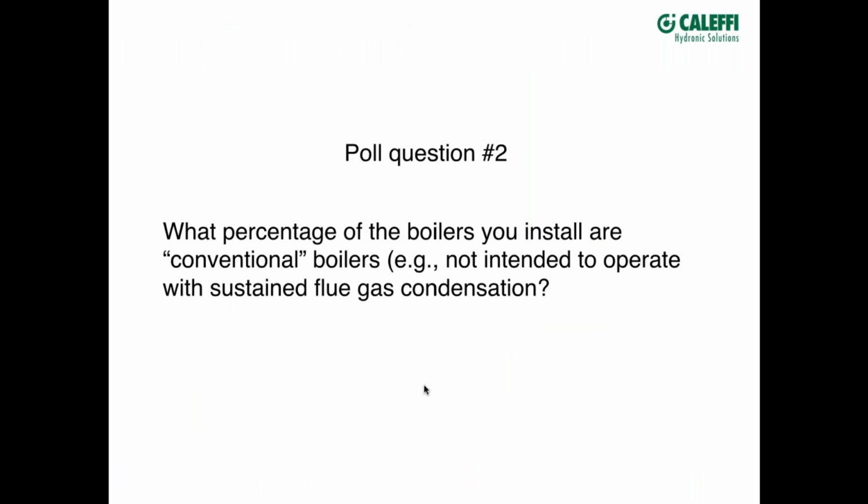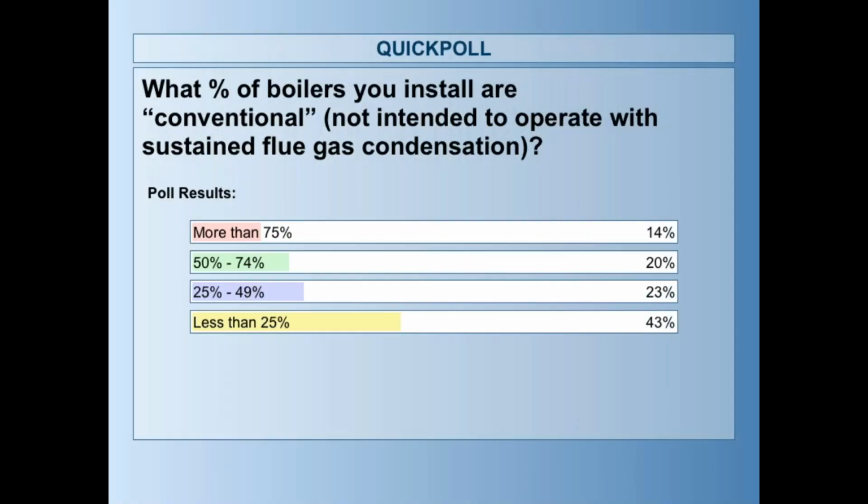So we're going to go to another poll question here. What percentage of the boilers you install are conventional boilers? That again means not intended to operate with sustained flue gas condensation. All right, so we've got more than 75% at 14%, 50 to 74% at 20%, 25 to 49% at 23%, and less than 25% at 43%. That's the big number. So again, it parallels that industry data. A substantial amount of boilers going in today are capable of operating, in fact are intended to encourage, flue gas condensation, but the other half are not.